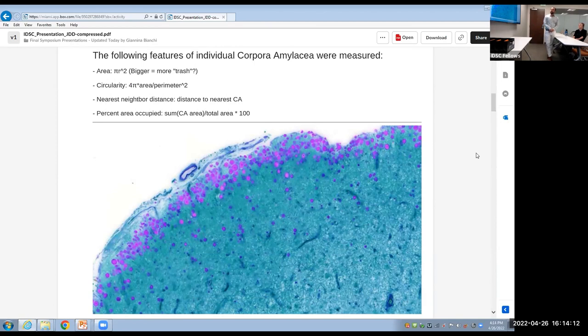What we really wanted to know is, does the area matter? Because if they are bigger, that could mean that there's more trash and potentially more tau inside of them. But does the circularity matter? Some of them are more circular, some of them are more oval shaped. And is that important in disease pathogenesis?